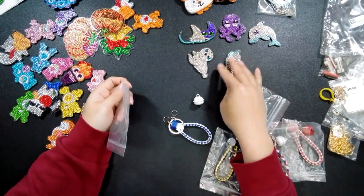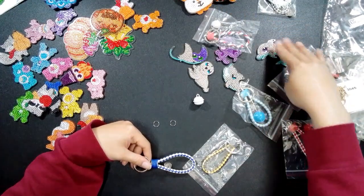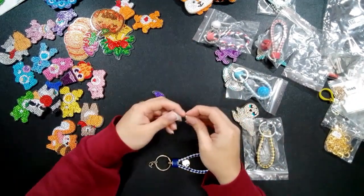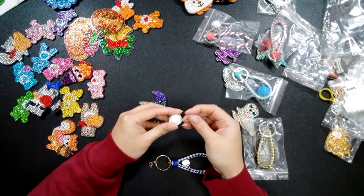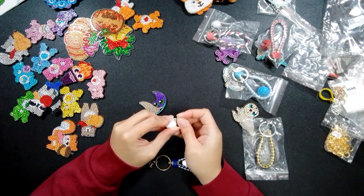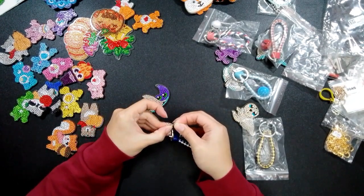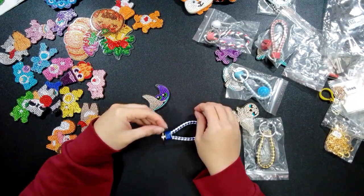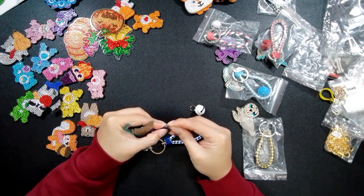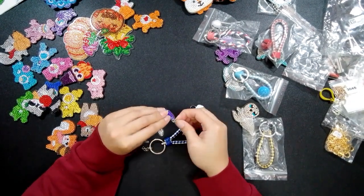I don't know what would match the yellow. I'm gonna put this one with the octopus. Show that one, that one, that one. This one could be the stingray. Where's the hole? There it is. Okay, stingray.